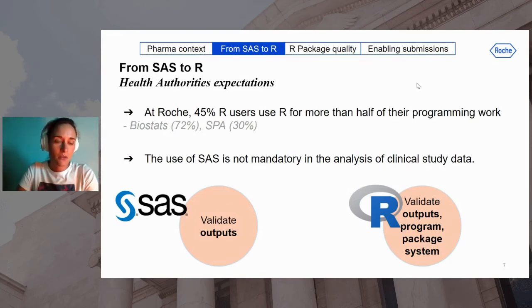Reviewers in health authorities can generally use the software of their choice that suits their needs. So we really need to give them an understanding of how our methods work in our analysis so that they can reproduce our work. But this also means that the health authorities need to train themselves to gain the capabilities for receiving and running the programs and the software that we provide to them. So it's not just us in the industry who need to adapt, it's also the health authorities who need to adapt their internal capabilities and knowledge.